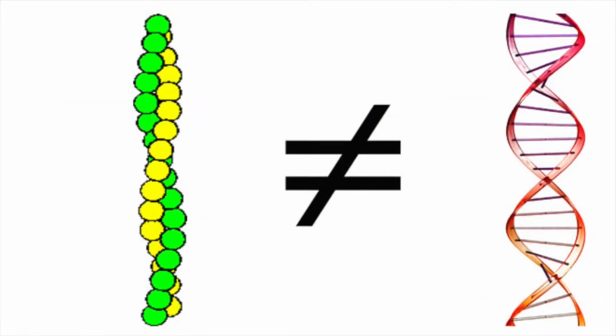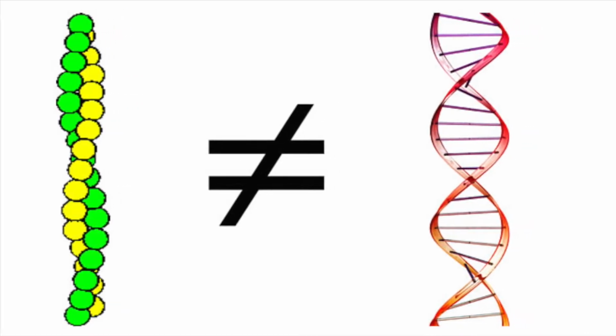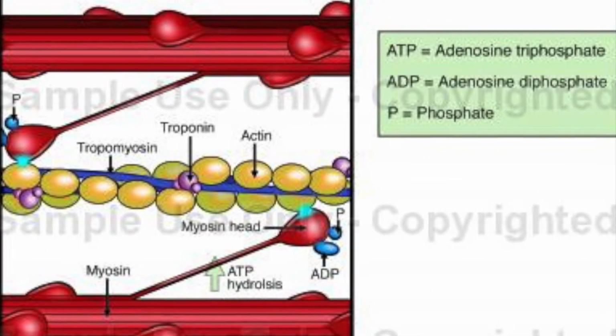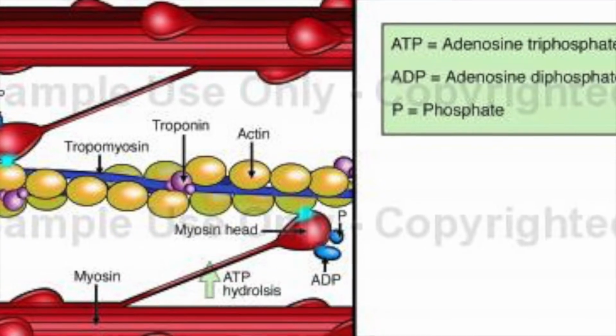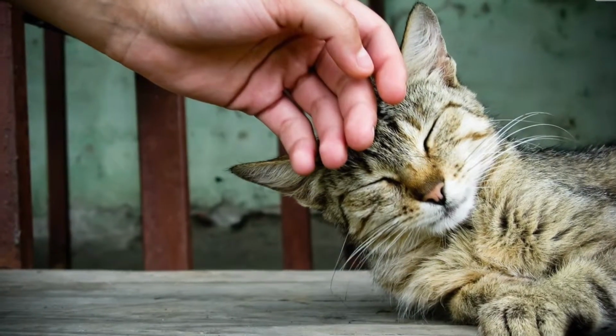Actin is a protein that makes chains known as F-actin that twist together like some wannabe DNA helix to form thin filaments of myofibrils. Cross bridges of myosin form between these thin filaments. This is the part where actin and myosin unleash their inner spoiled cats because they don't like to be touched in one spot. Otherwise they can't bind to each other and form a cross bridge. Man, I hate cats.